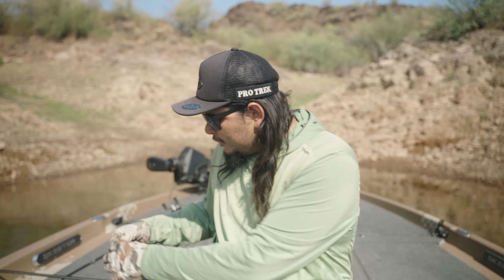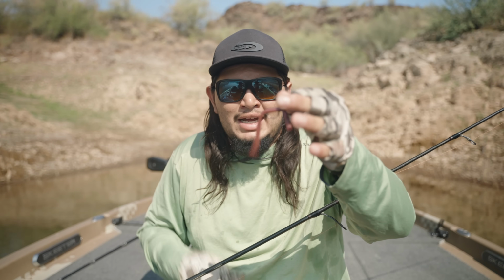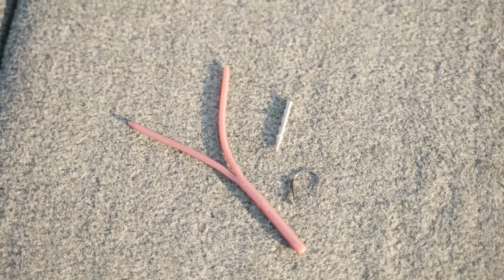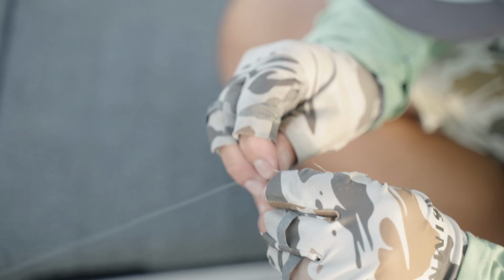Another technique that I tried and works really well is actually why this bait was designed, and that is the Neko rig. We call it the dick rig on the West Coast. Well, we won't get into that, but that guy right there, super deadly whether you're fishing shallow or deep.